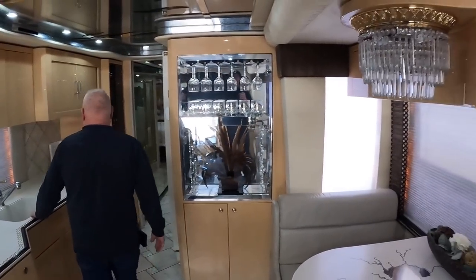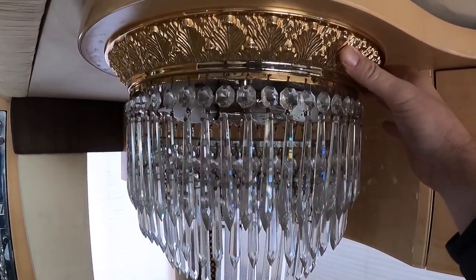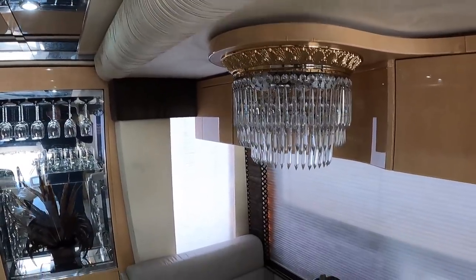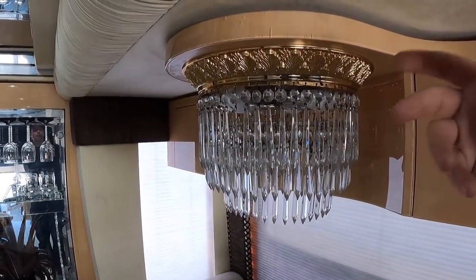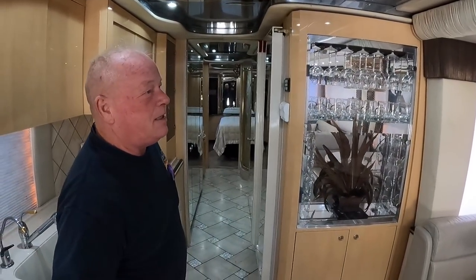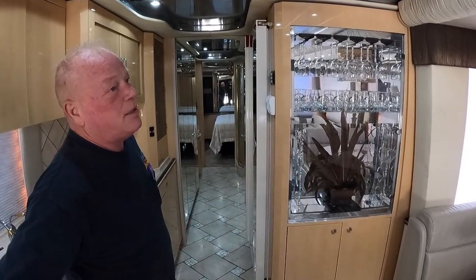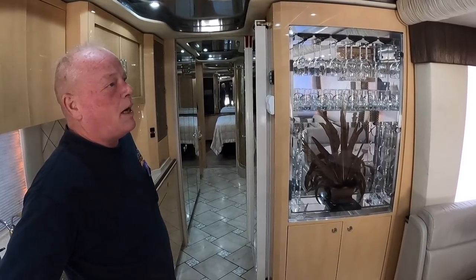Really, really nice feeling this. And I did mention too, I'm not personally a fan of this chandelier here. Is that a real expensive thing to change that out? No, that'd be pretty easy. Change it out and just have to make a different base to cover that wider base out.